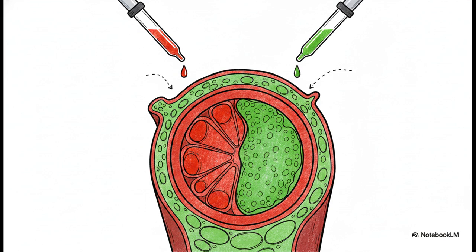Then we hit it with fast green FCF, which is an acidic counterstain. That one binds to the unlignified primary cellulose walls, turning all the soft, metabolic, and photosynthetic parts bright green. Instantly, under the microscope, you get this amazing color-coded map separating the red structural support from the green metabolic engines.